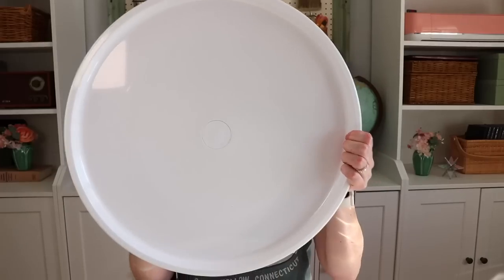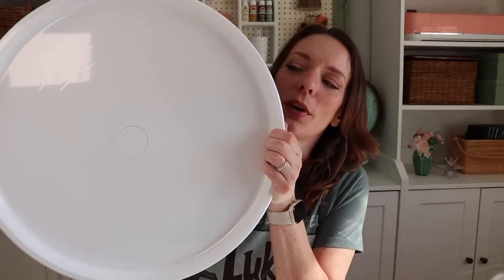Kind of get stuff spread out a little bit because I got a pile here. All right, first things first, I'm going to show you the most utilitarian and boring thing first, and then we're going to jump into the fun stuff. And that is this huge Lazy Susan. It was $4.99 and it just smells like butter.